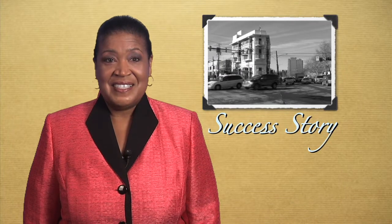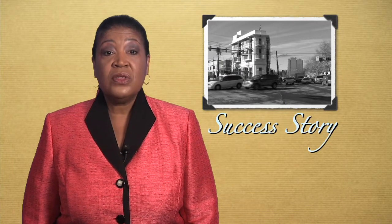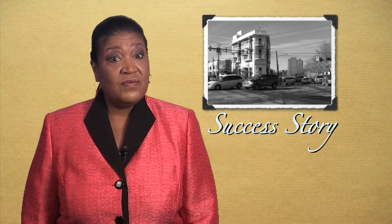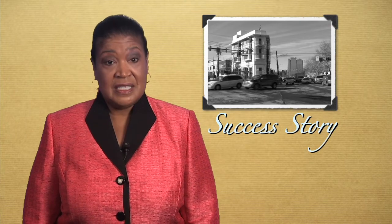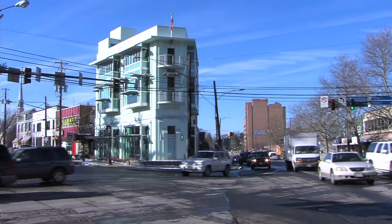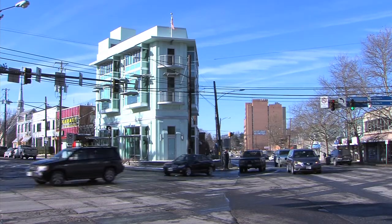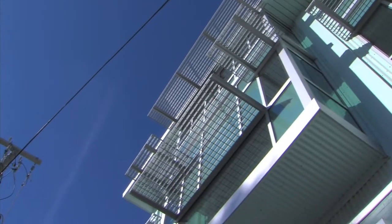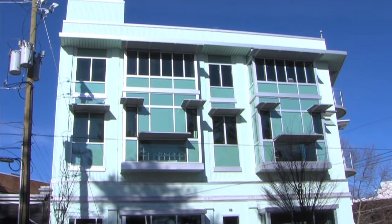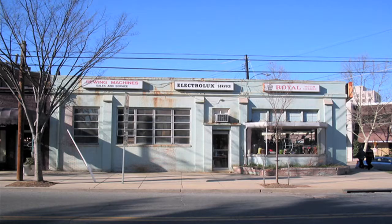Our success story today takes us to downtown Bethesda, where an old building received more than just a facelift. It was transformed into a fresh new piece of architecture while still remembering its past. At the corner of Old Georgetown Road and Wilson Lane in Bethesda stands the Perry Point building. This pale green glass and steel structure looks very 21st century. So it's surprising to discover that this was a remodel. And the original building looked like this.